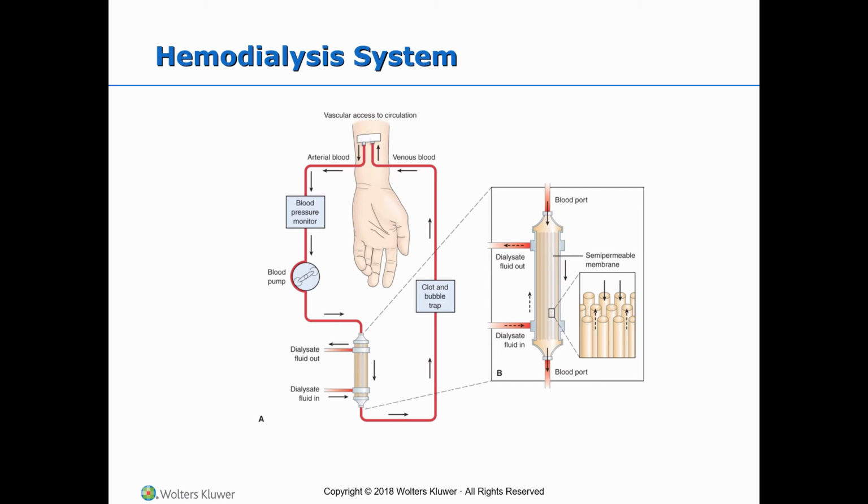Patients are closely monitored for hypotension. Dialysis is terminated by flushing the dialyzer with saline to remove all blood, after which needles are removed and firm pressure is applied. Before treatment, the nurse should complete assessment of fluid status, condition of access, temperature, and skin condition. The difference between the last post-dialysis weight and the current pre-dialysis weight determines the ultrafiltration or the amount of weight to be removed.